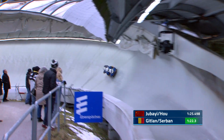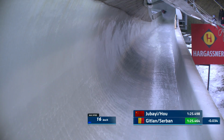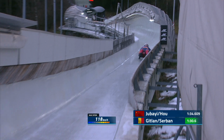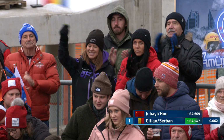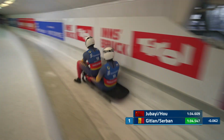Nice exit of curve 9 for the Romanians. 3/100ths of a second is their advantage. It's tight right now between Romania and China. But they should hang on with 3 lower lines. 6/100ths of a second, yes they do. 1:34.547, the first of 2 from Romania.